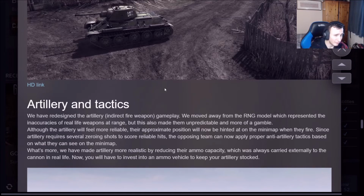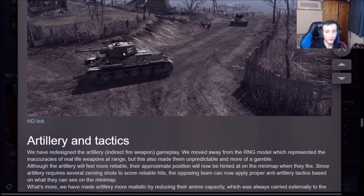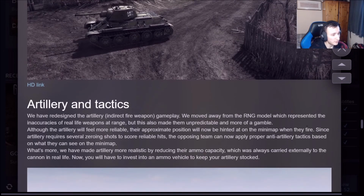They won't know directly where it is, but there will be a mark on the map to see where they fired from. I think it'll be hinted on the minimap when they fire. Since artillery requires several zeroing shots to score reliable hits, the opposing team can now apply proper anti-artillery tactics based on what they can see on the minimap.